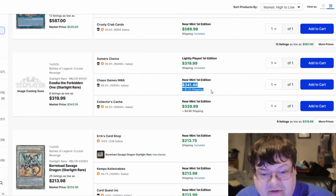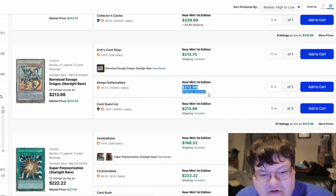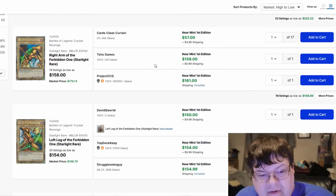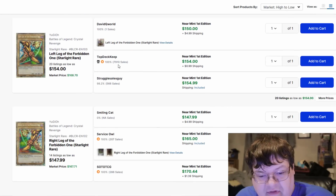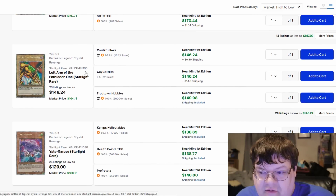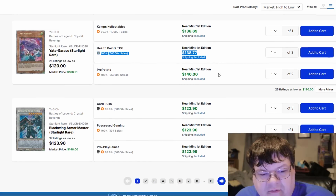Exodia the Forbidden One's head at $341. They're going up. 8 listings. Borreload Savage at $213. Super Poly at $222. Down, down, down they go. All the limbs go down, but the head keeps going up. Not surprised about that. The collectors are going to continue to rip apart the market on the Exodia limbs. Yatagrasu at $140 as well.